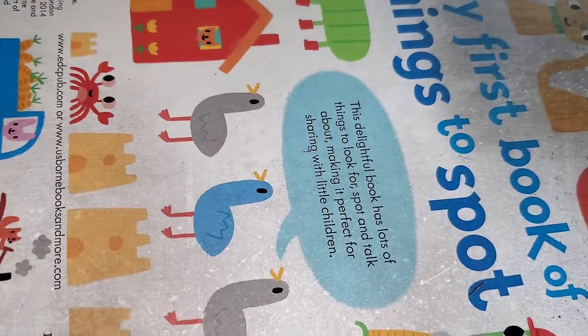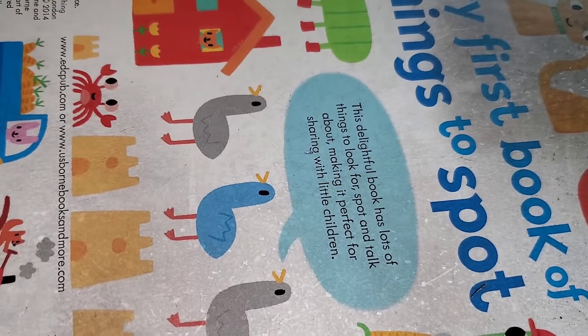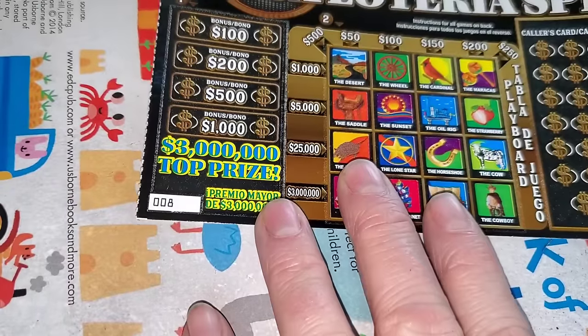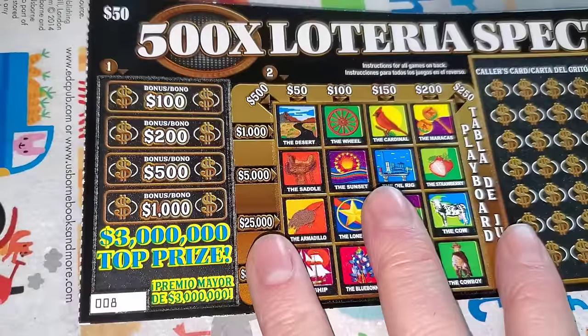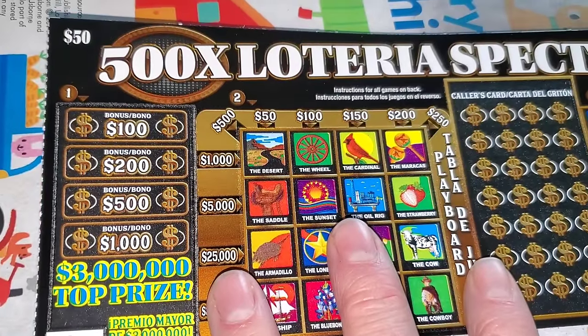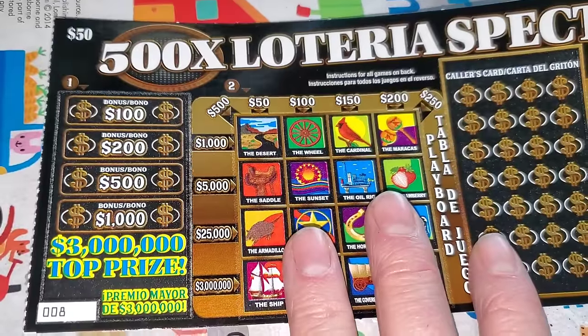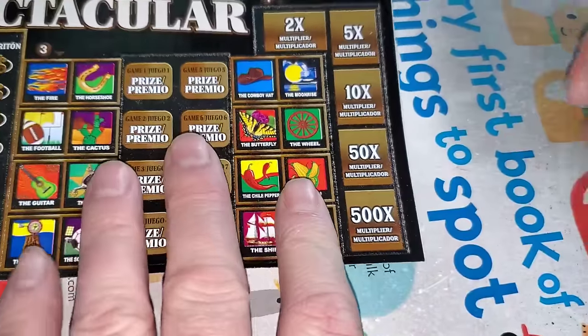Loteria 5 and 6 were duds. Yep, he definitely got that one. And now we got 8. So he got 7. He didn't get the other one though. But we got the next one for the other 2. But he did get the next Loteria. So good luck to him.